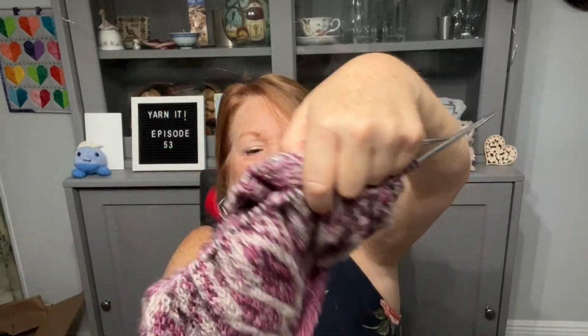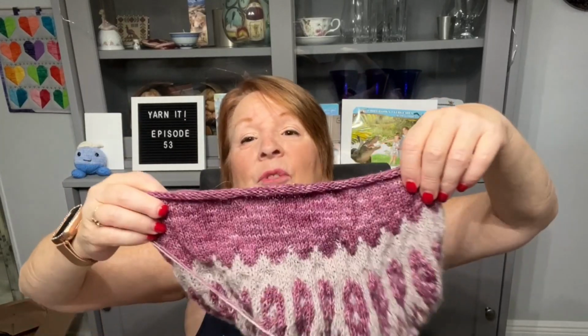I should take it off this little marker, not that I can really stretch it out too far. This is the top. It's like a rolled top. I have no idea if it's going to fit me, because I didn't get gauge, so I had to adjust all my needles, and I'll tell you about that. First, let me just tell you about the yarn.